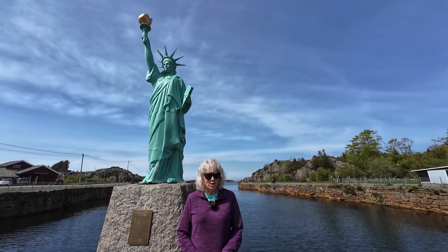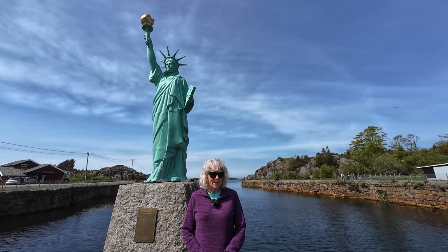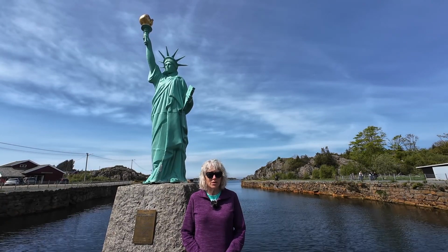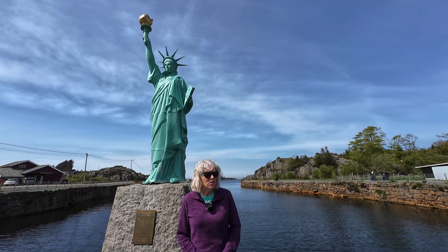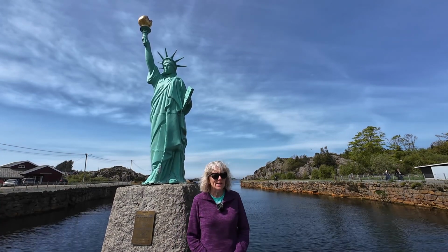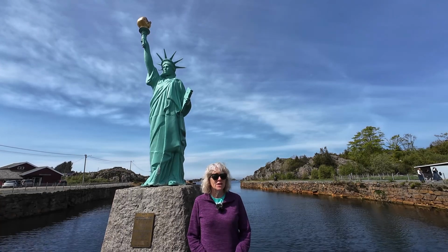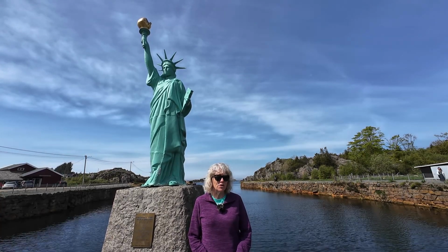Welcome to the little Statue of Liberty. We are in Visnes in Norway, and this is a tiny hamlet on the Karmøy Island on the west coast of Norway. And you think, why is there a little Statue of Liberty here? Well, that is because Visnes actually gifted the copper for the real Statue of Liberty to France, who made it for the United States.